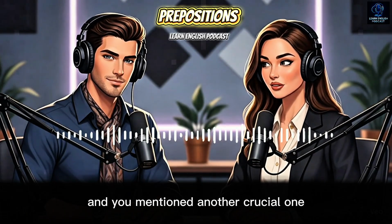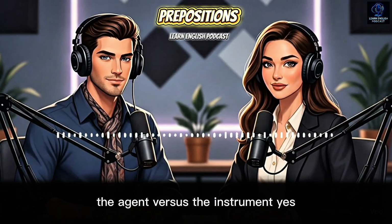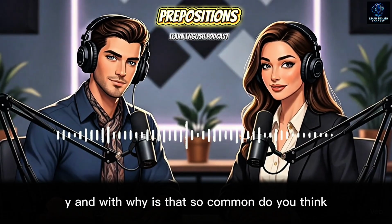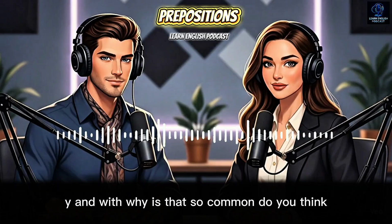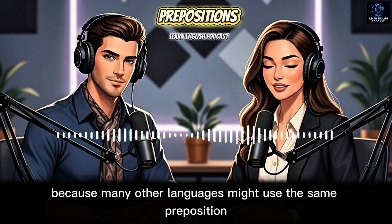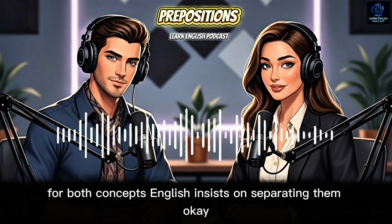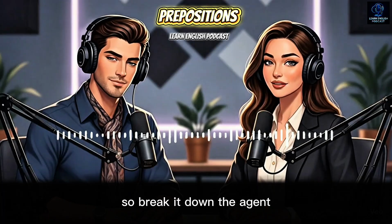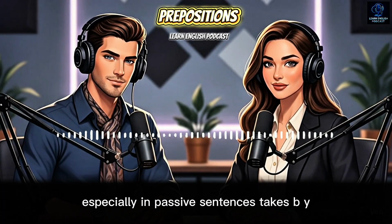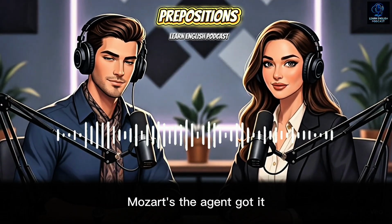And you mentioned another crucial one, especially for formal or academic writing, the agent versus the instrument. Yes. This is a classic error pattern, mixing up by and with. Why is that so common, do you think? Well, honestly, because many other languages might use the same preposition for both concepts. English insists on separating them. Okay, so break it down. The agent, that's the person or thing doing the action, especially in passive sentences, takes by. The symphony was composed by Mozart. Mozart's the agent. Got it.